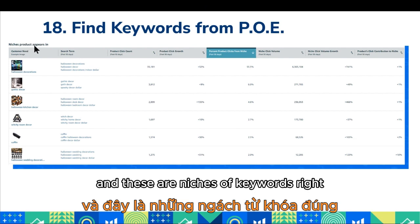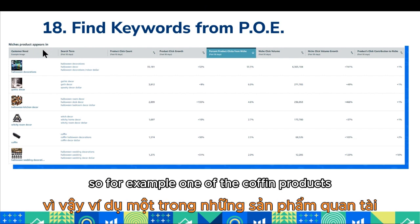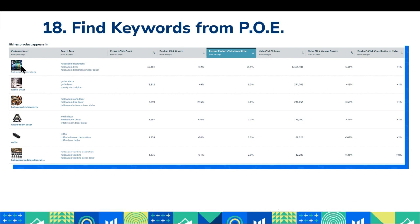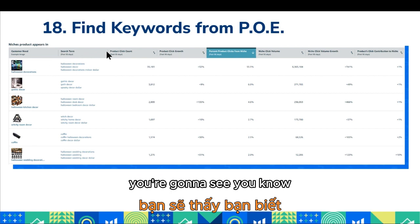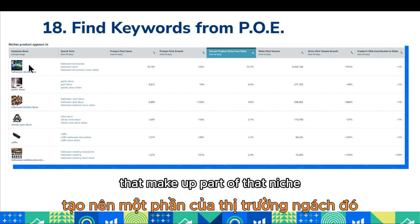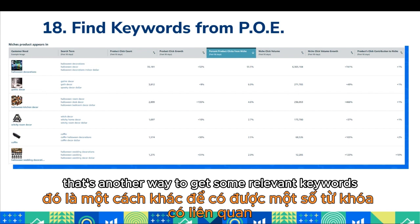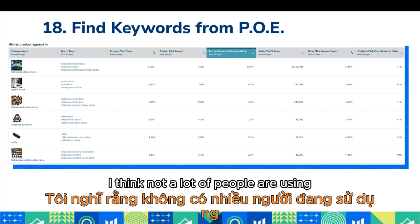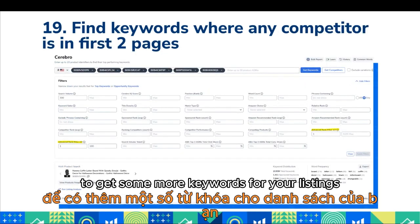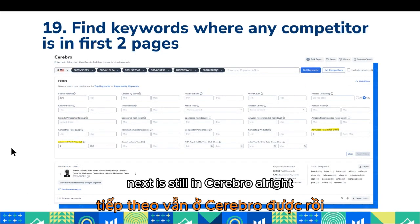And these are niches of keywords, right? So for example, one of the coffin products, they are in the Halloween decorations niche. And then if you were to click in there, you're going to see anywhere from 10 to 30 keywords that make up part of that niche. So that's another way to get some relevant keywords that I think not a lot of people are using. Even if you have Helium 10, it's a cool way to get some more keywords for your listings.